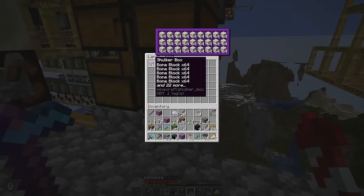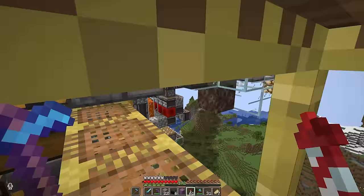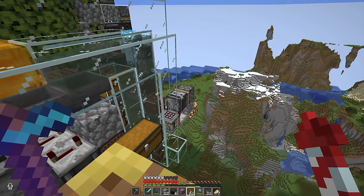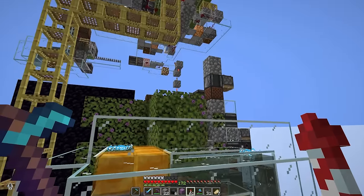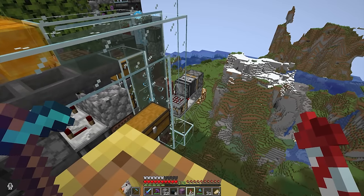Here's the bone meal blocks. And I was like, huh, this should be more. Something's off. And I checked. And indeed, I saw a little flaw in the system. That is pretty much because of a Minecraft bug. So this crafter here was stuck. That's the crafter that crafts the excess bone meal that is not needed for the tree growing into the bone meal blocks, right?